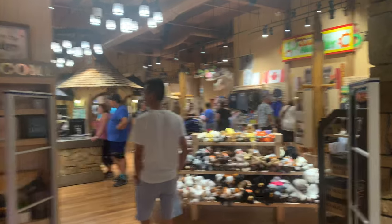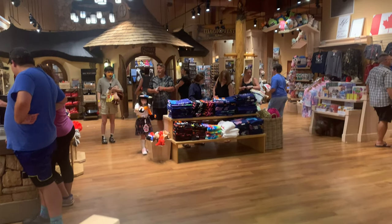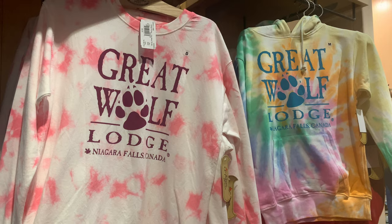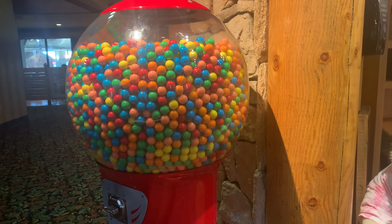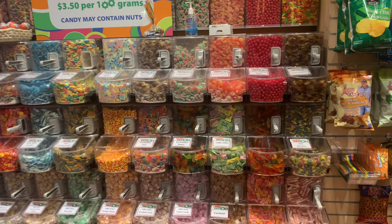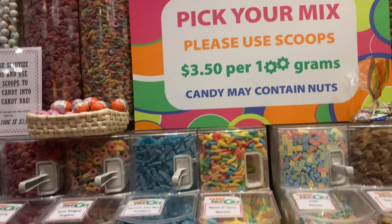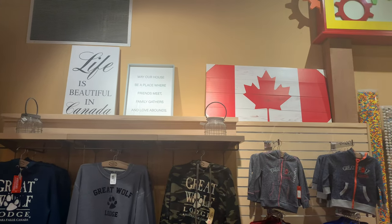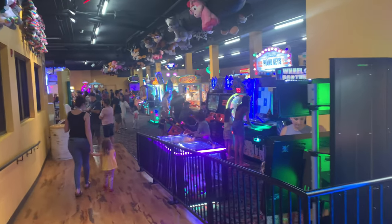It's a souvenir store. Okay. Every resort has one. Lots of souvenir stuff here. OMG, sugar overload for your little ones. Mix them up. Lots of stuff here to entertain your little ones. Of course, an arcade for your little ones.